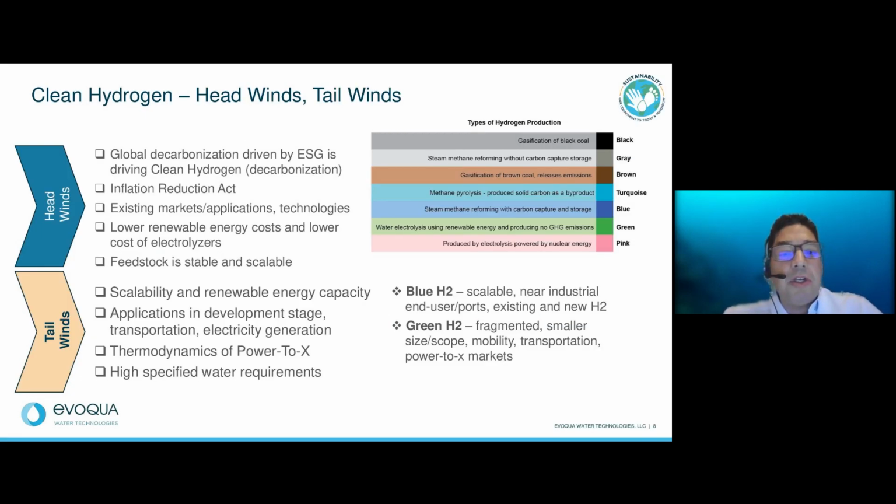Now, clean hydrogen is going to be facing some headwinds, of course, and some tailwinds. What we see today as very positive for hydrogen production, or this clean hydrogen coming into the market, is global decarbonization driven by ESG, which clearly is what really made hydrogen take off as a viable solution. The Inflation Reduction Act, as I mentioned. We have existing markets and existing applications for hydrogen today: ammonia, refining, and other chemical industry. Those are well-known, established markets that clean hydrogen can be replacing. And of course, as those markets grow, it can be taking its place.